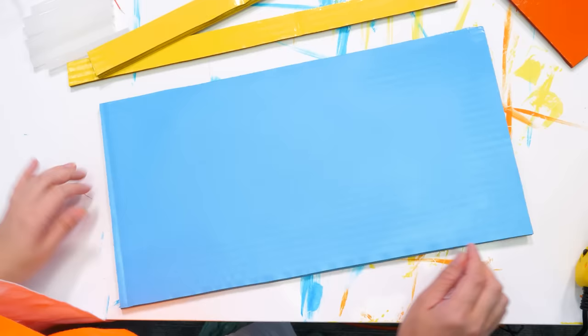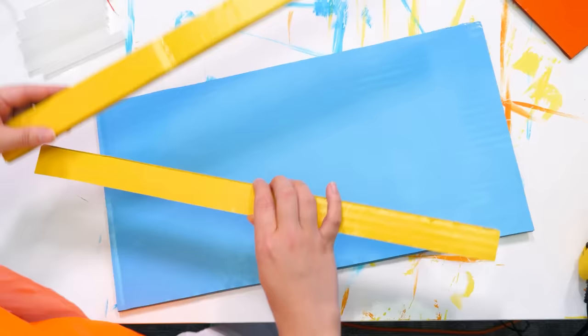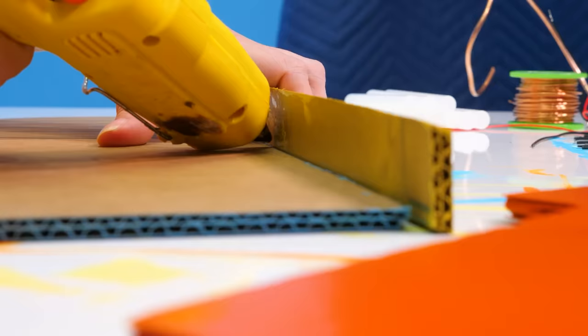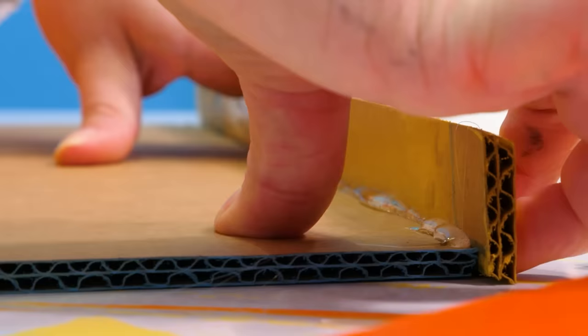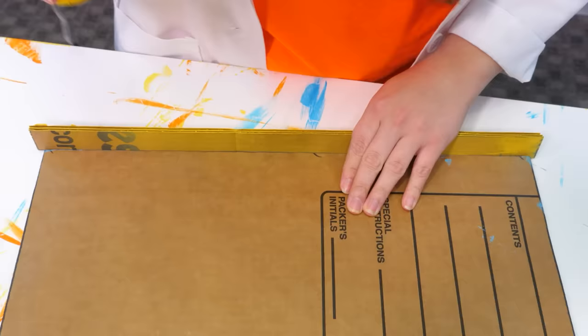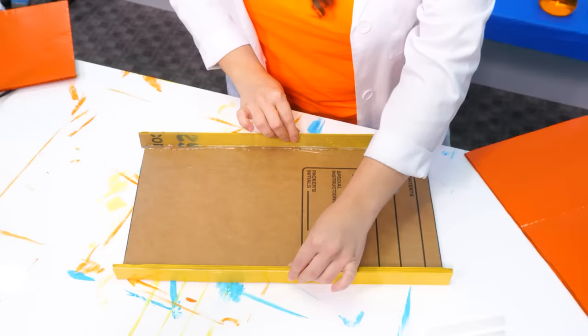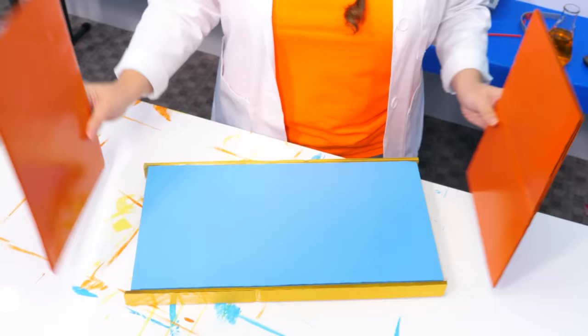The first thing we're going to glue together is the base for our game. Now, we are going to take these yellow strips and glue them on the back side like this. Now we're just going to hold it in place while the glue dries. One side down, one more to go. Uh-oh, we're getting glue everywhere. This is why it's important to ask an adult for help. Now that that is good and dry, we have our base built. Now all that's left is to add the walls.